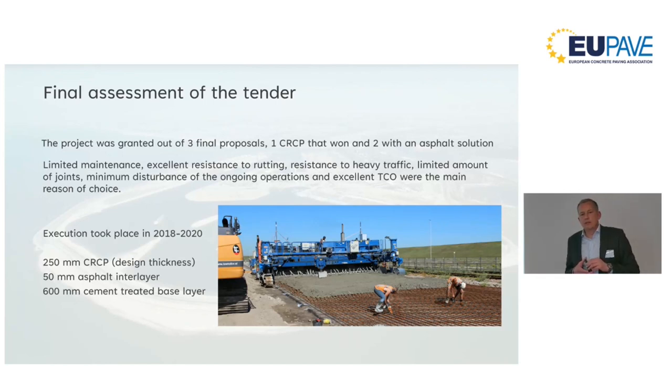I think that the principal made quite a good choice, because we showed them they have limited maintenance, excellent resistance to rutting, one of the main priorities in case of safety. Resistance to heavy traffic, and we saw that it's real heavy traffic. A limited amount of joints, so maintenance is relatively low. Minimum disturbance of the ongoing operations, and that is more or less the key factor. Every minute the route was not in use costs a lot of money for the operation. And so there was an excellent TCO, as mentioned, those are the main reasons of choice.